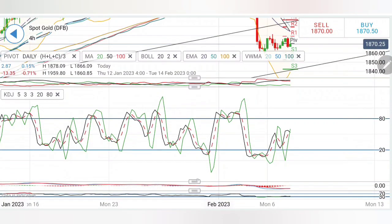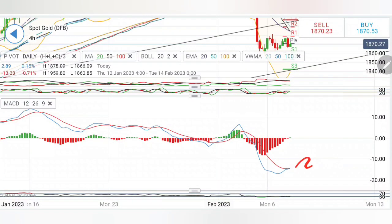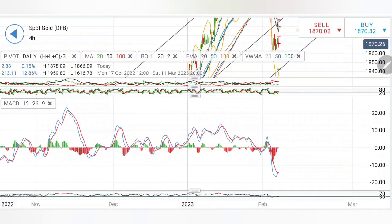Directional movement is bearish here. Stochastic is looking down again. The MACD is crossing over for a buy entry, and see there is a little green candle there, and you can see this crossover is happening at extreme lower levels.